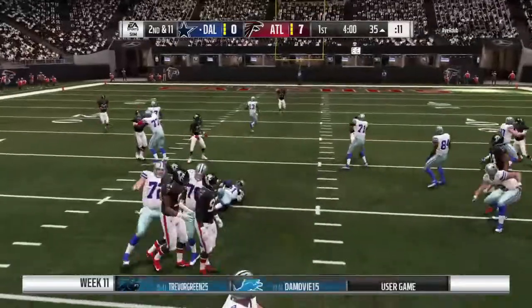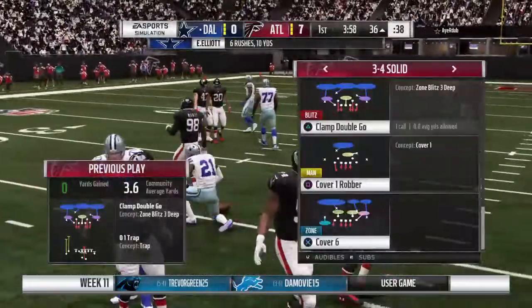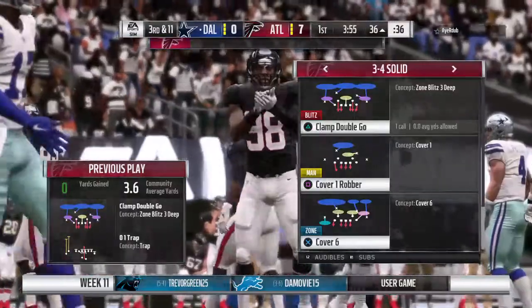They'll run it now out of the gun. And again, the run defense stout this time. He maybe gets back to the line of scrimmage, but no more.